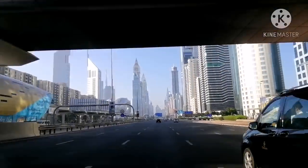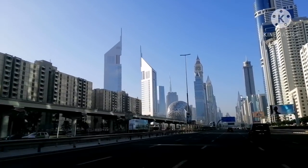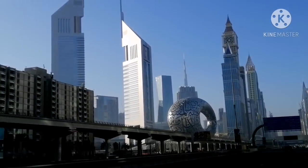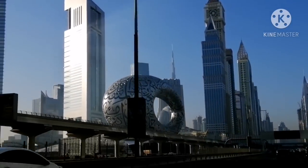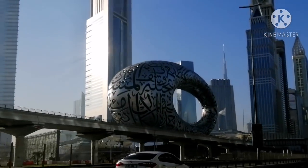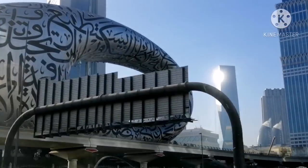Ate, did you see that building? What is that building, Ate? LG, that is called the Museum of the Future. Wow! What a beautiful building!